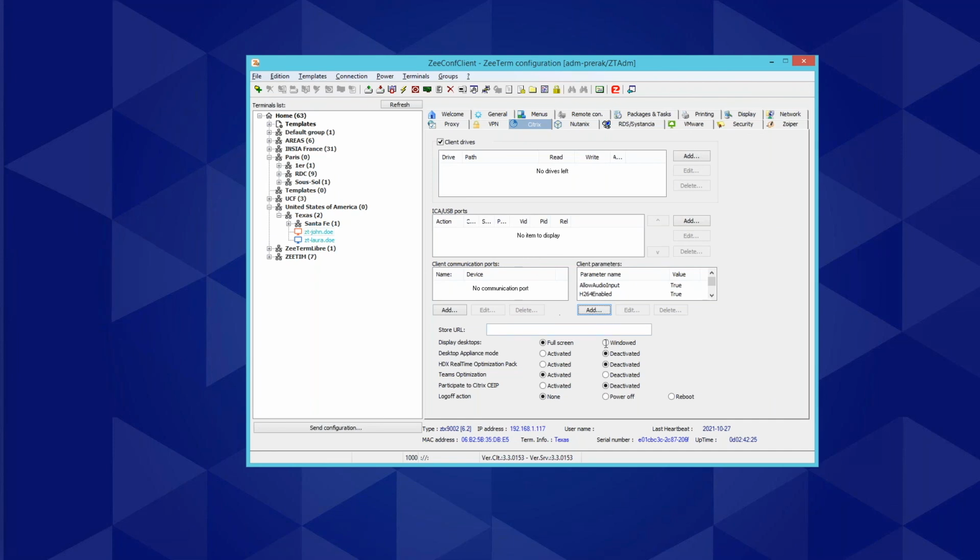And at the bottom you have some things that you could activate or deactivate. It can be certain optimization packs, for example, for HDX or Teams or things like that. Another interesting thing over here is the last one that you see, the log off action. What this allows you to do is, if I have configured power off over here, as soon as the user logs off from his or her Citrix session, the device will turn off automatically. When the next user comes on, he'll turn on the device, and if it's in zero client mode, he'll directly again see the login page for the Citrix account. So these are certain different parameters that we have for Citrix, and we also cover other platforms as well, such as VMware or RDP or Nutanix. We have dedicated tabs for those as well.